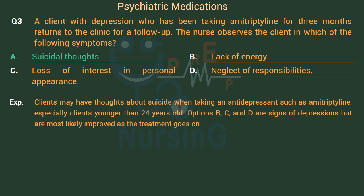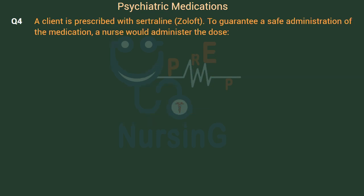Suicidal thoughts. Clients may have thoughts about suicide when taking an antidepressant such as amitriptyline, especially clients younger than 24 years old. Options B, C, and D are signs of depression but are most likely improved as the treatment goes on.